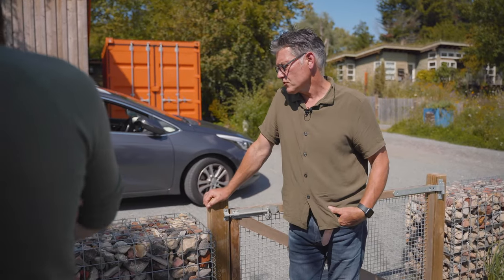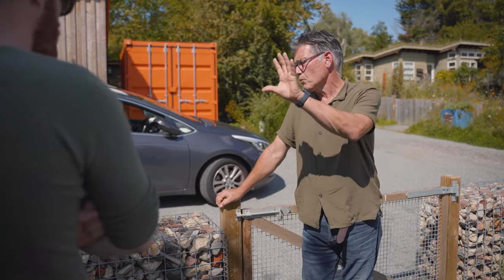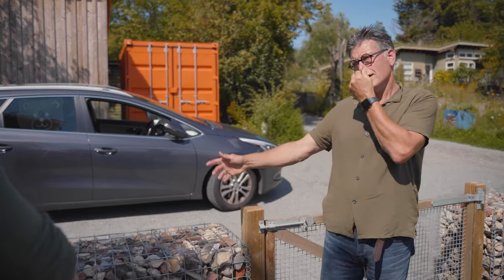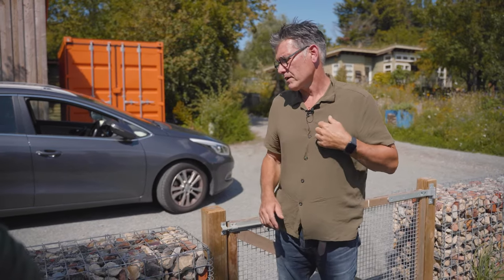We use sheep's wool on our cycle shelters. We put small gabions up full of sheep's wool, and then the birds pull it out to nest with. So there's all sorts of things. Essentially, gabions are just a good way of packaging material, aren't they? Yeah, a really useful way of packaging material.